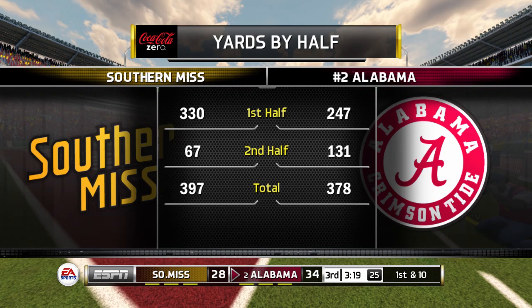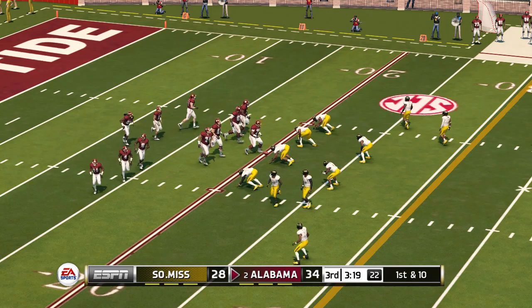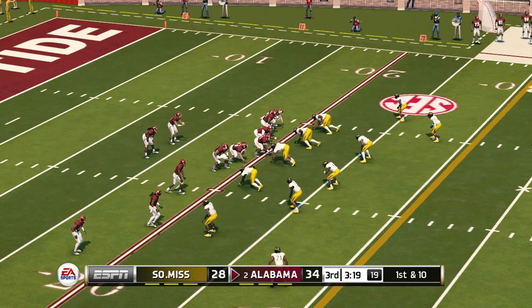Alabama's team's playing very well here in the third quarter, and they're showing why they're ranked where they are right now. Yeah, there's no doubt. The sleeping giant was awakened at halftime, and now this second half, they're starting to really establish who they are and why they have such a big reputation.